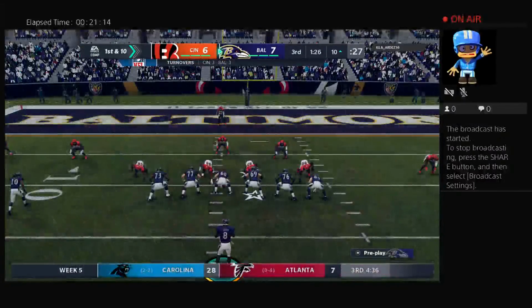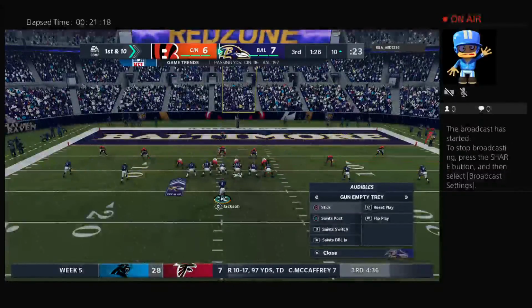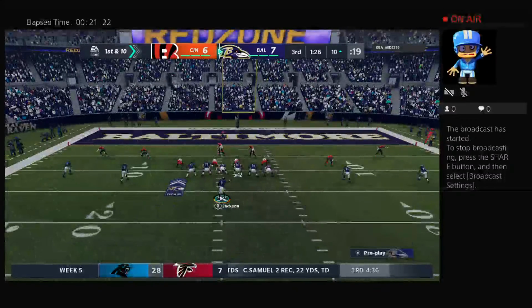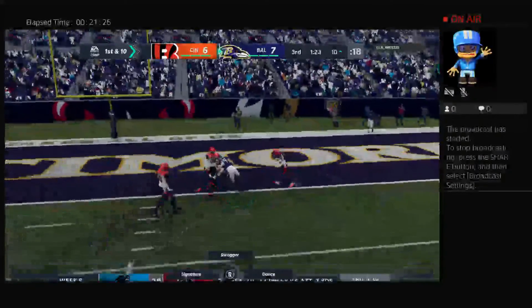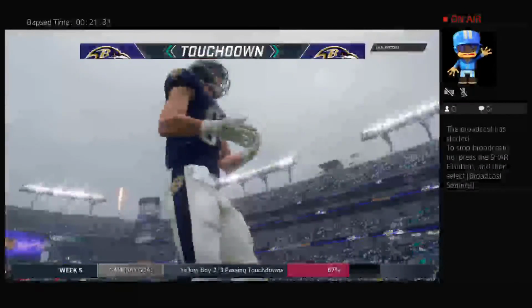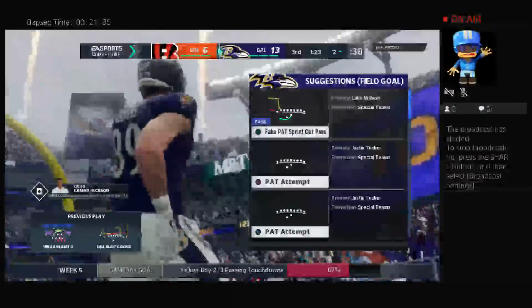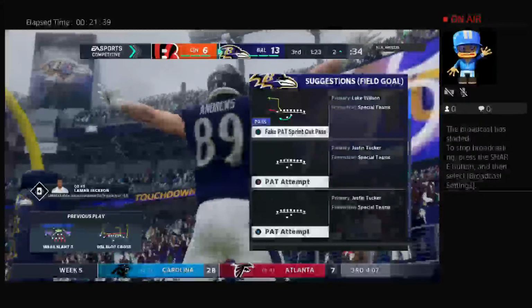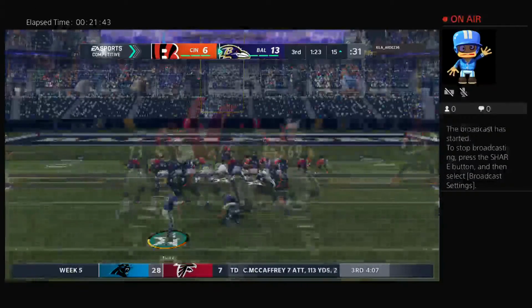So not quite a first and goal. It's first and 10 from the 10. Operating from the gun, Jackson, and he'll take it into the end zone for a Ravens touchdown. Mark Andrews with his second touchdown of the game, number 7 on the year. And the Ravens have used the short field to their advantage as they cash in for 6.